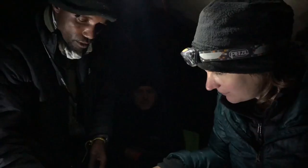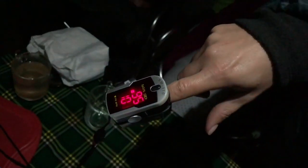We are at Shira Camp, which is Camp 2 on Machame, and today was rough. It was long and it was steep. Wait for a while.